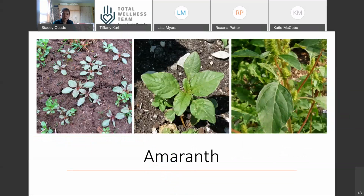Once the lamb's quarter gets more towards the end of its time where you're wanting to eat it, then your amaranth will be growing. Another common garden weed. Lots of people pull this out without understanding that this is like free spinach. It's both of these plants with that red stem that you might have noticed on the lamb's quarters and then the amaranth mean that both of these plants are really high in iron.